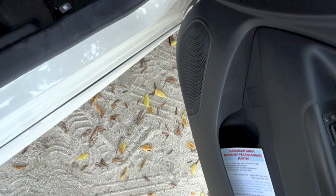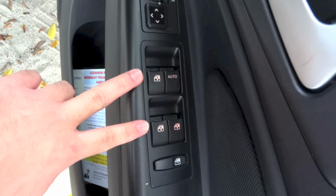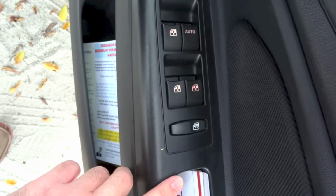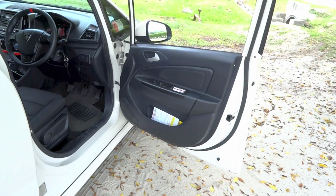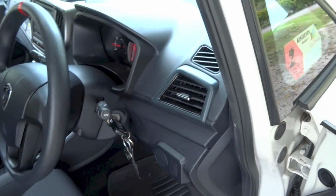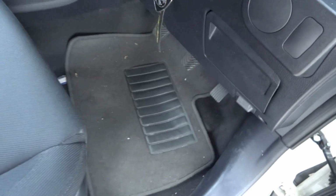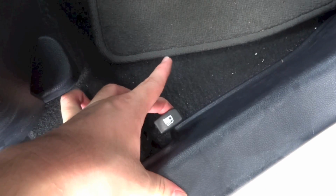You do have your speaker down there together with some storage. Right here you do have your mirror controls, window controls. All of the windows in this car are powered, while the driver's side is the only side that gets an automatic down function. Right here you do have your window lock as well. You do have a bit of storage down here. Pull this lever to release your fuel flap.